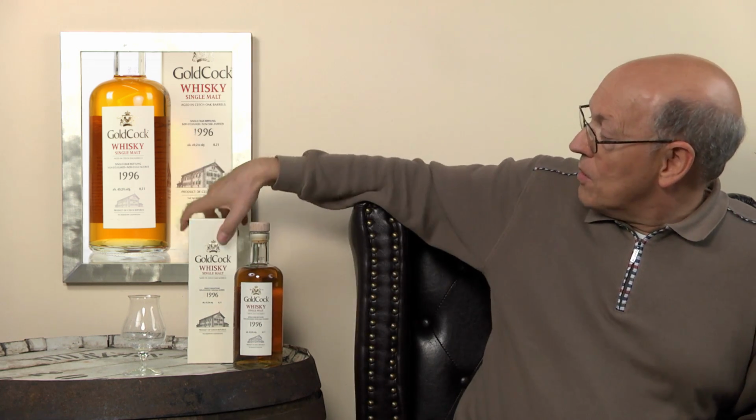And I had the 12 years old already, and I remember it as a very fundamental, basic and good whiskey. So they know what they are doing there in Czechia. And here on the carton box, they have a few things to say. So this is aged in Czech oak barrels.